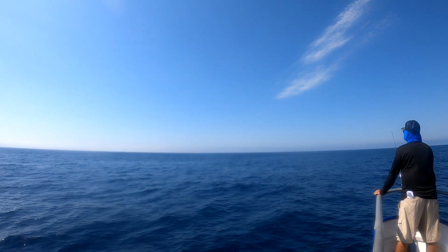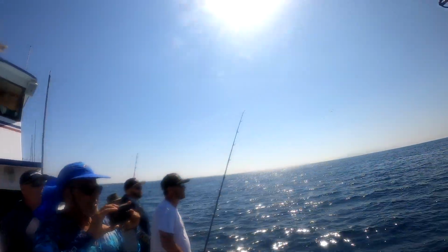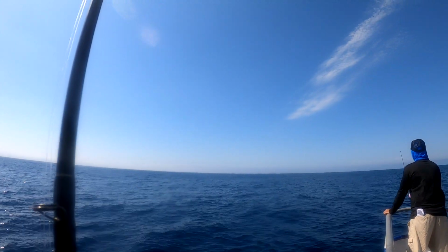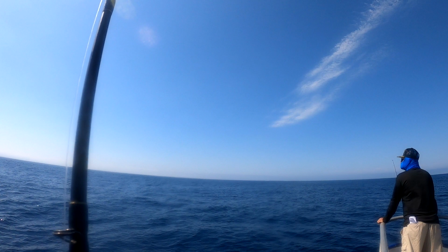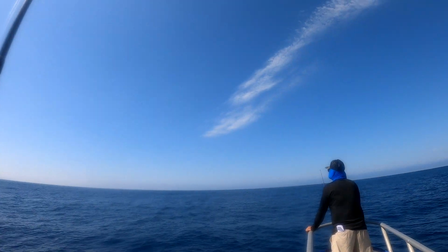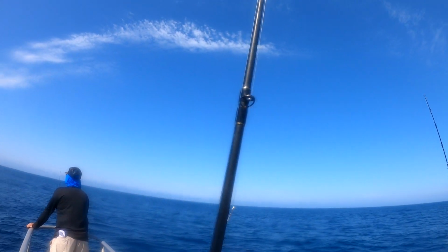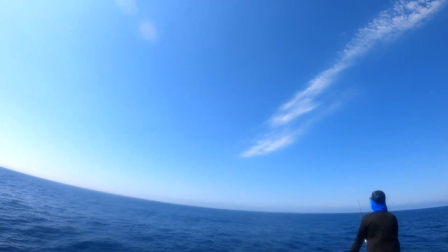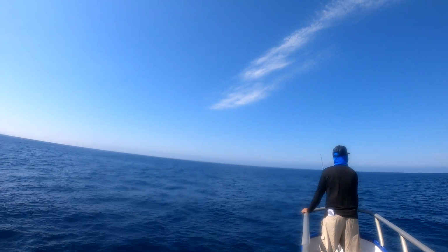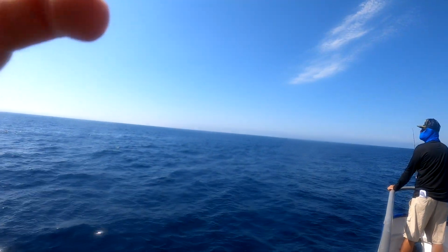Got some bluefin. Oh, look at them, they're boiling. Really? I'm on 30 pound. Hopefully they stay up. Oh yeah, they're right there. Oh, look at them. They're everywhere. They're over there too? Oh my gosh. They're in like a line, almost.